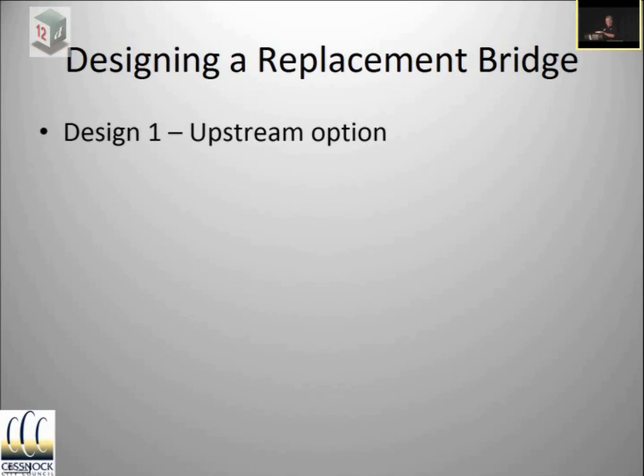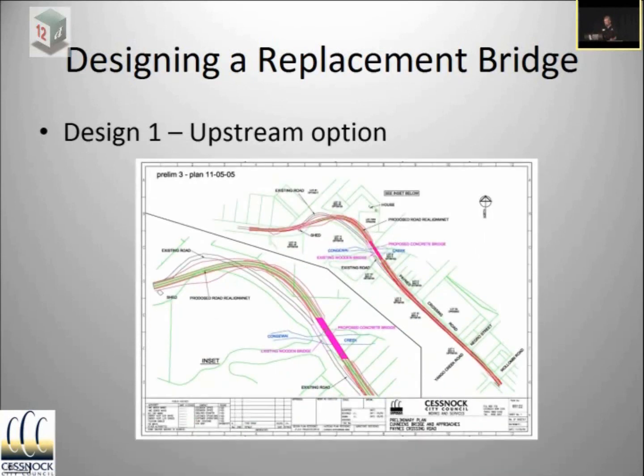Next, back in October 2004, Jamie, the other designer in our office, started using Silcad. Back then we only had Silcad, so unfortunately we hadn't come over to the good side. He got out the first design, which was an upstream option, basically just the first one we came up with. This was design 1, we'll call it that.